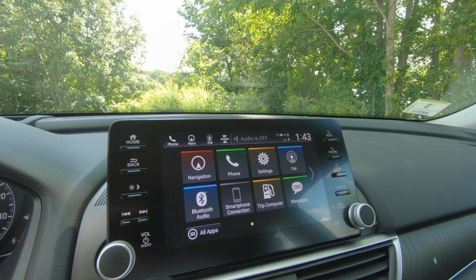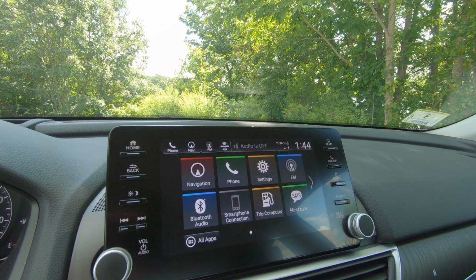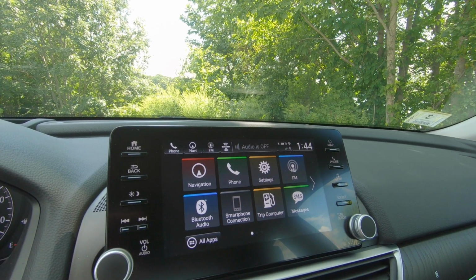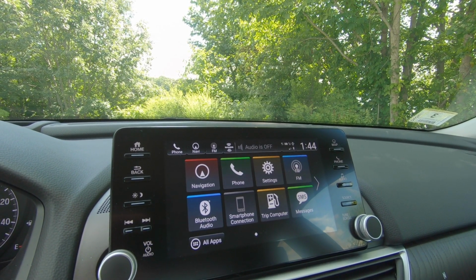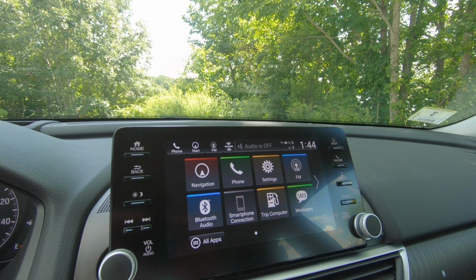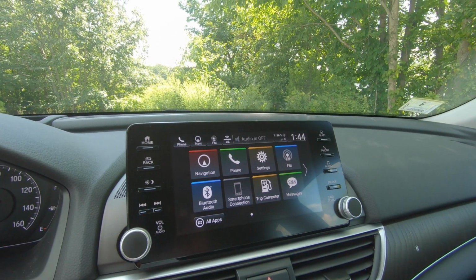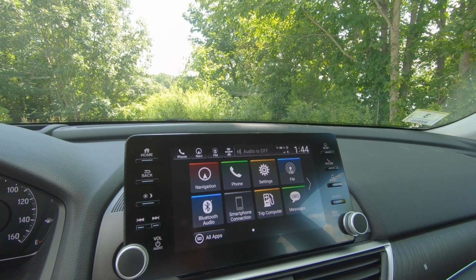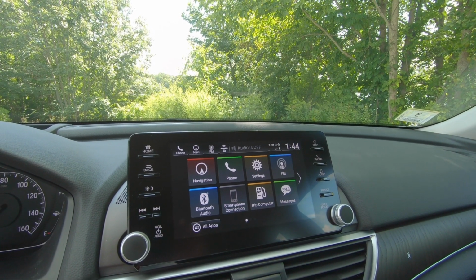So a couple things I want to point out for the 2019 Honda Accord. This 2.0 Touring does have the 2.0 liter 4-cylinder turbocharged engine. The standard engine is 1.5 liters, and it comes with a CVT or a manual transmission at no cost. That engine is rated at 192 horsepower and 192 foot-pounds of torque.